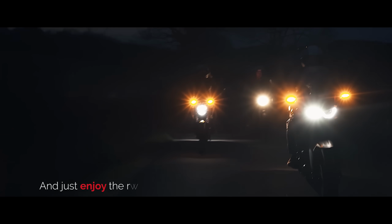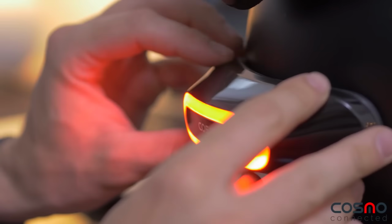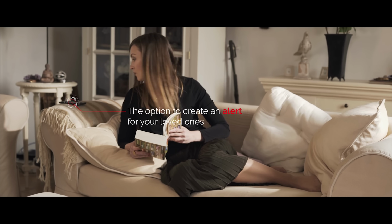The brake light is equipped with 3-axis accelerometer, speed variation detection, and 3-axis rate sensor, angular velocity measurement, to detect a deceleration and a fall. You should also pair it with Cosmo Connected app on your phone, so the device can immediately alert friends and families in case you have an accident.